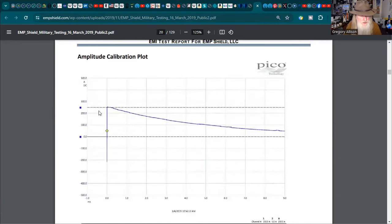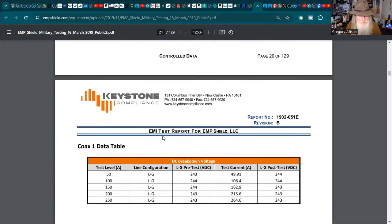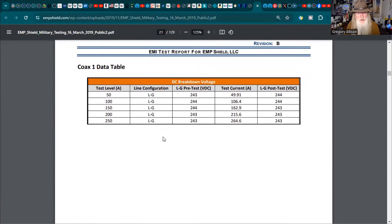Again, you see this is about your 250 volts, which is what the intermediate test calls for. Again, here it tells you what the test level is in amps. Up to 250, the test level is up to 250. This was the actual current. So sometimes it exceeded it a little bit, 264 amps.